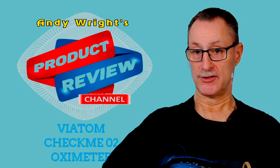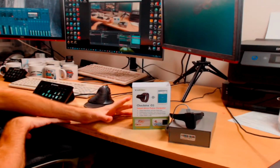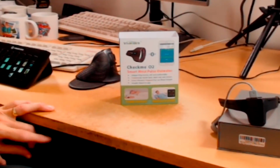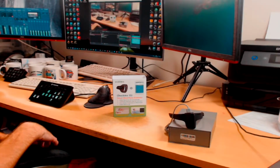Let's have a look at the product, shall we? Because it is quite interesting. This is the CheckMe O2. This is the cover. It's a cardboard box. By the way, that's not me zooming in. That is actually the camera. I have no idea why it's doing that, but it is.